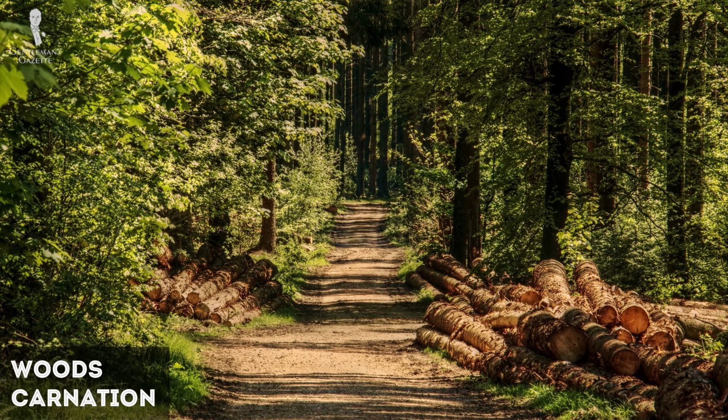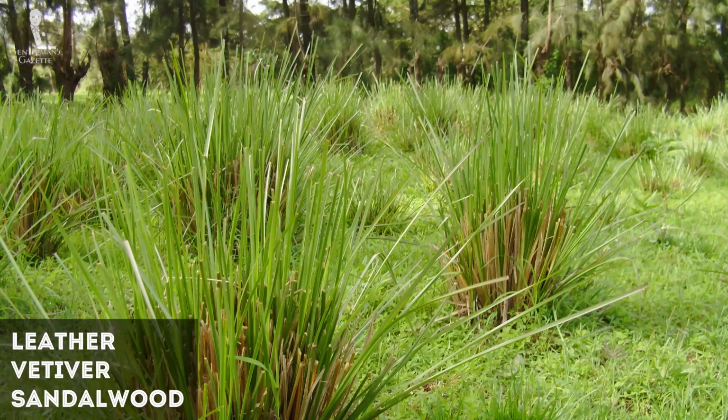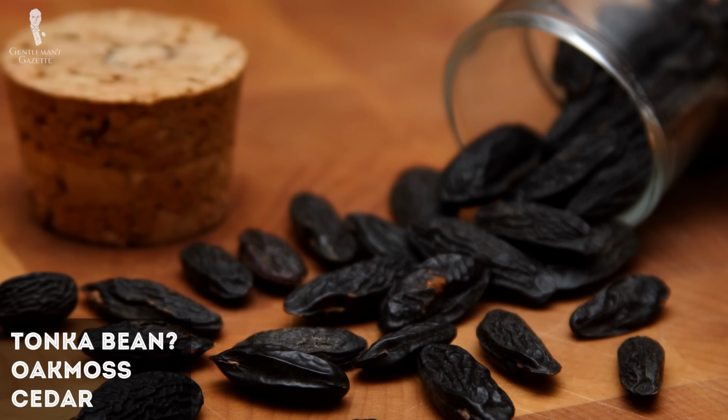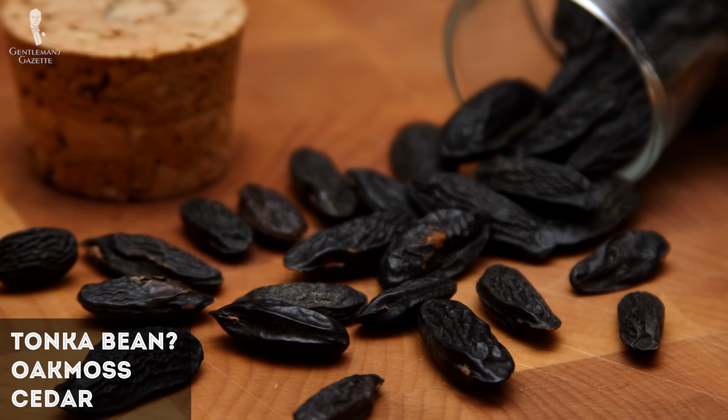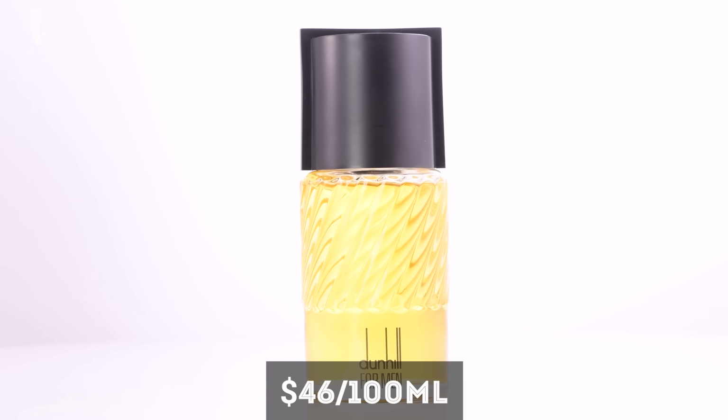The strongest heart notes for me were woods and the smell of a fresh cut carnation. Other people could also smell iris, rose, and jasmine. The base note was definitely leather, vetiver, and sandalwood, and there was something else. Looking through other people's notes, it seemed to be the tonka bean because the oak moss and the cedar were there, but the characteristic part was that tonka bean that just made it smell different. Priced at $46 for 100 milliliters, it's definitely somewhere in the middle.